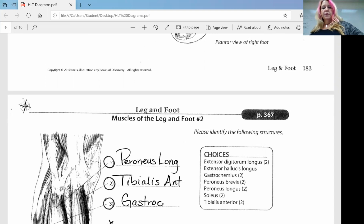I'm going to stop screen sharing. And does anybody have any questions about those diagrams and how the test will skip around on that? I think that's pretty clear, right? We're good there? Thumbs up. I don't see any faces, but I'm assuming thumbs up.